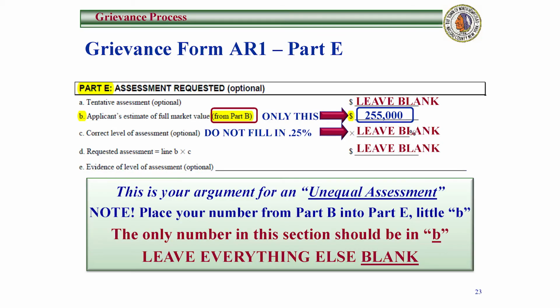But anyway, the important thing to know and to remember is that if you're doing your own application, this is really where the settlement is going to come in. This is where the lower value is going to come in. And you have to make sure you do it correctly. On the paper application, it's really easy. You just leave everything blank, and you just carry over your lower estimated value, and you put that on the line little b. The rest of it you leave blank.